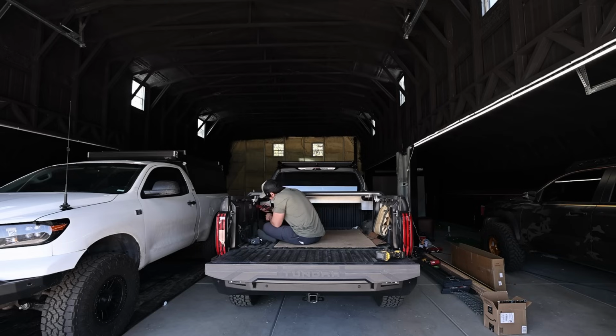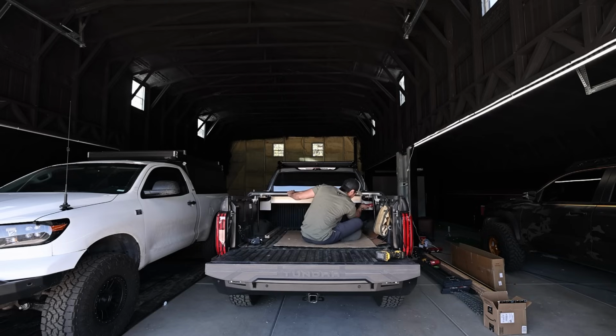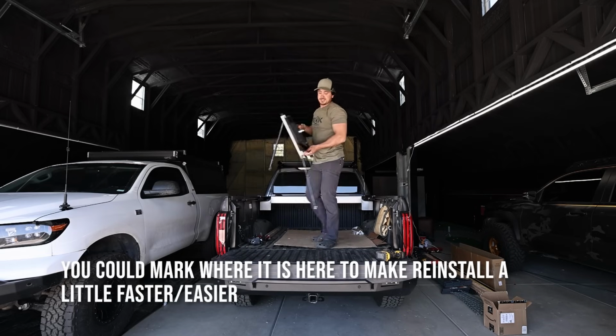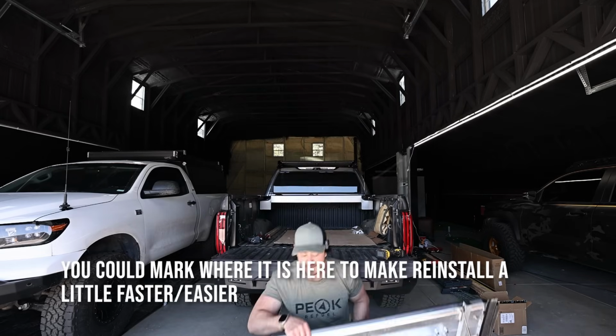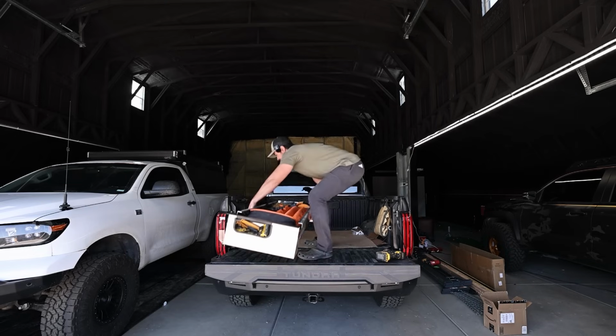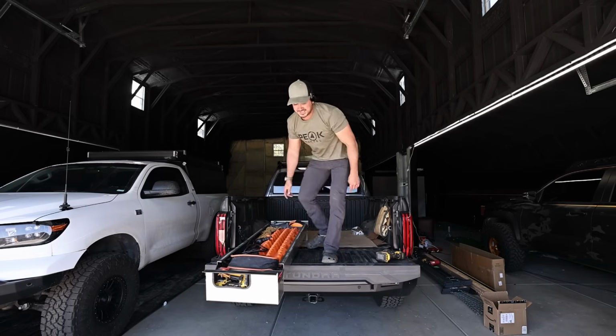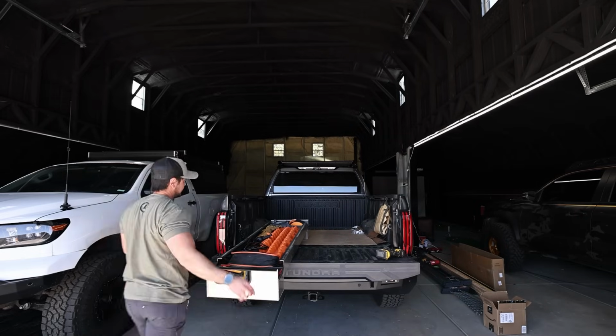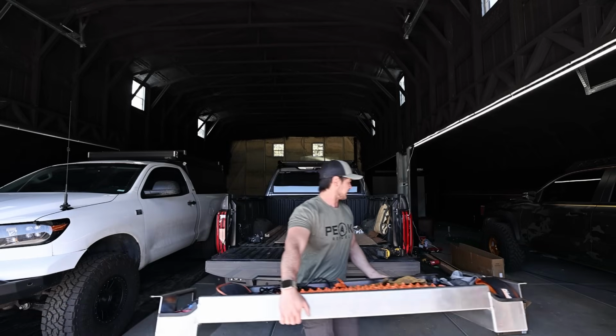And then all that's left are those 2 clamps on each side, 4 total. Then you just need a 14 millimeter. And then you just lift the middle section off like so. If you do have a cross pin in here, you can just pull that out now. It's actually the heaviest part, just because I got it loaded with a bunch of stuff. And so 5 minutes later, you got an open bed.